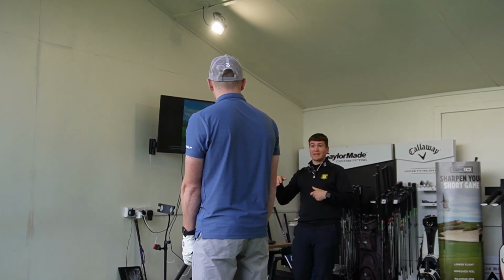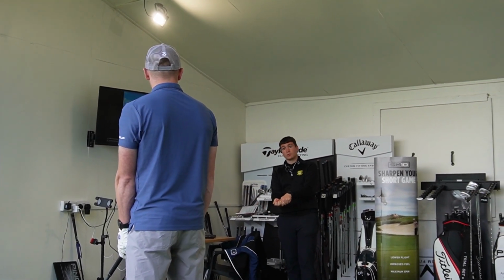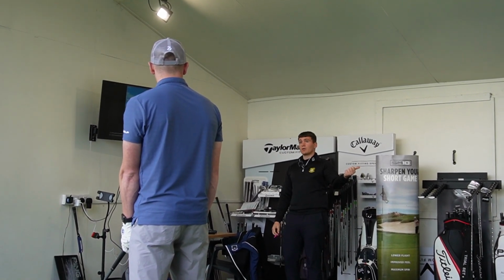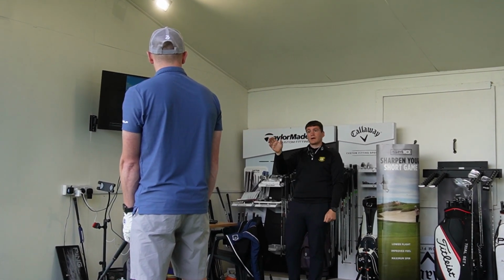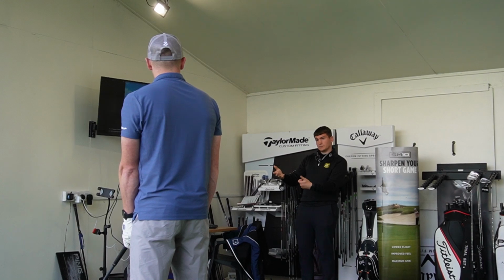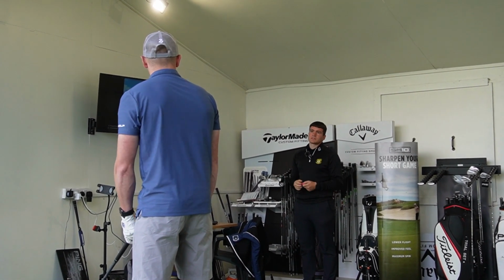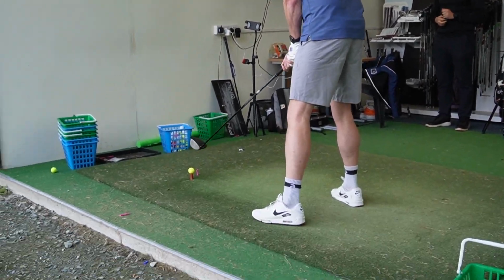which is path left, but if we get the face rotating too much with a strong grip, we're left and low. Hold the face open or don't release it enough, that's when we've got right with lots of spin, because you're hitting down on it as well. So if I can get you hitting up, path a little bit more to the right, hopefully taking away one of those bad shots. That's what we're after to start with. Definitely.